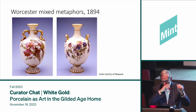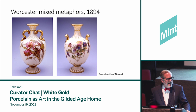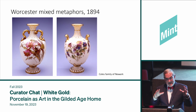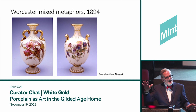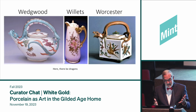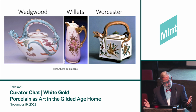Now, these two are also from a Newark family, the Coles, both of them Royal Worcester dated 1894. And I love these because they're what I call the mixed metaphors. The purists don't like this because they want the Japanese decoration on Asian-looking forms. But these are classical forms, basically based on ancient Greek vases, with this Japanese enamel decoration on them. And I love these because this is Americans hedging their bets, wanting to be modern but not wanting to be too modern.